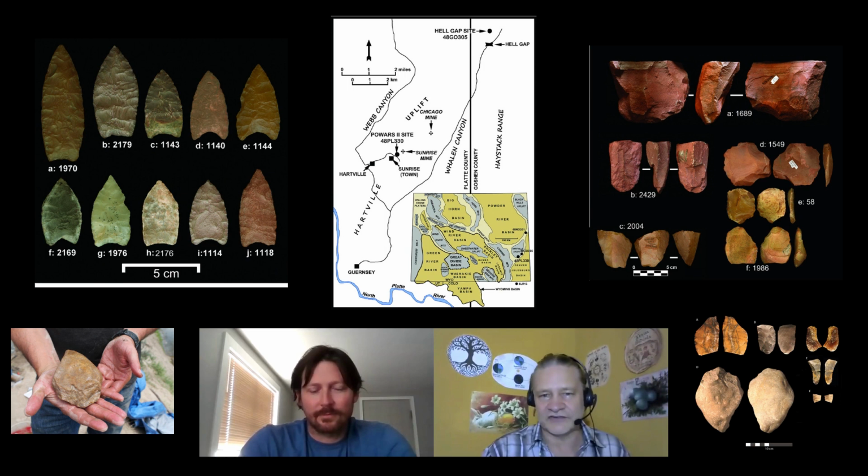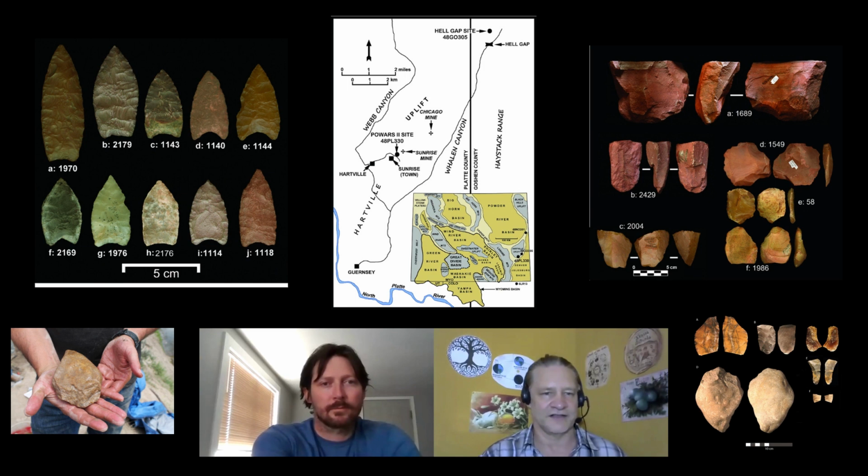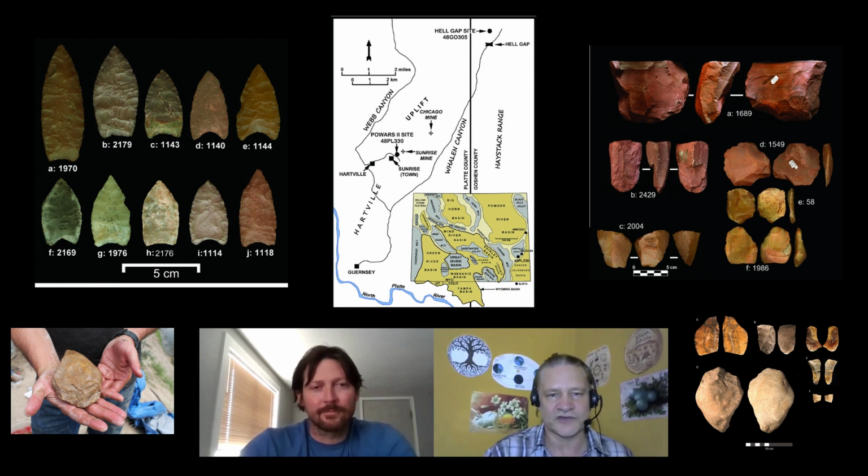He has conducted excavations at the Powars II Red Ocher Quarry, the Sisters Hill site, and the La Prele Mammoth site, among others. He received his Bachelor's of Science from Middle Tennessee State University, his Master's from Colorado State University, and his Ph.D. from the University of Wyoming. Go Cowboys! He has specialized and published many papers on high elevation game drives and communal hunting, Paleoindian chronology, and the North American Overkill Hypothesis.